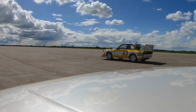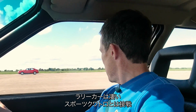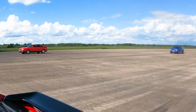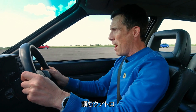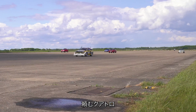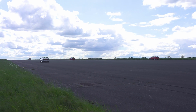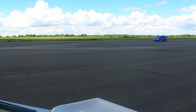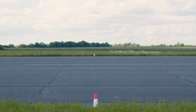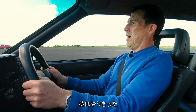Good launch. And the rally car went so close between him and the Sport Quattro, but now he's pulling. RS2 again, not great. Come on, Quattro! Wow, I'm not going to do much better than that.